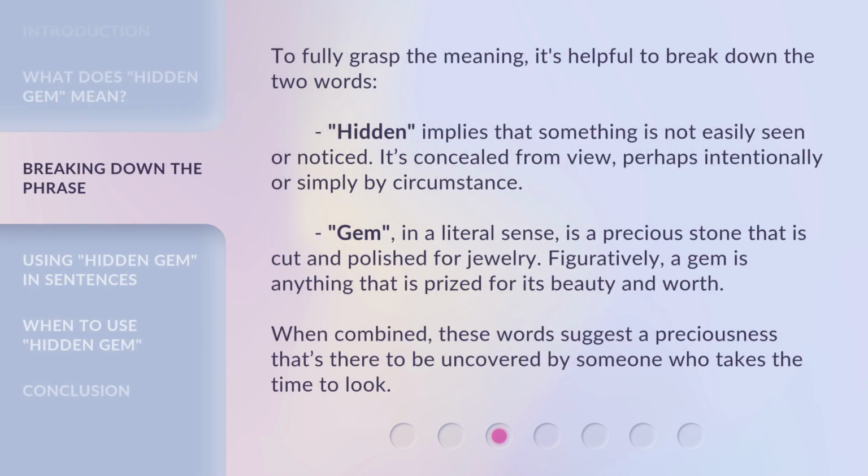To fully grasp the meaning, it's helpful to break down the two words. Hidden implies that something is not easily seen or noticed. It's concealed from view, perhaps intentionally or simply by circumstance. Gem, in a literal sense, is a precious stone that is cut and polished for jewelry. Figuratively, a gem is anything that is prized for its beauty and worth. When combined, these words suggest a preciousness that's there to be uncovered by someone who takes the time to look.